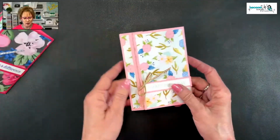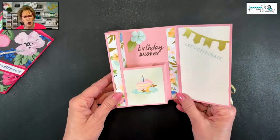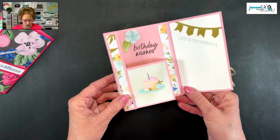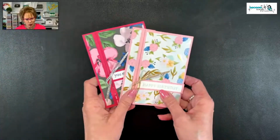Let me show you this one. This one is a real favorite. It's a birthday one because I love this paper. This is the Wildflower birthday paper, and it's just some of my favorite paper. All right, we're going to create both cards today.